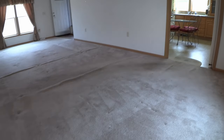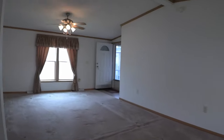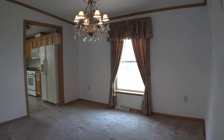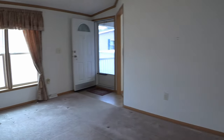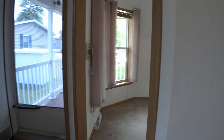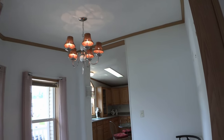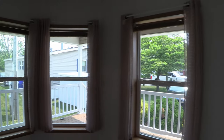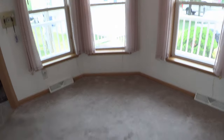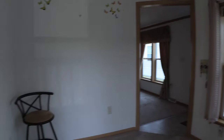It's perfect space for, you know, putting a couch and a TV, or you could have some bookshelves and a little library. There's a good amount of light that's let in through the windows here. I'll have you notice that the windows in here are thermal pane, meaning that they keep the hot air in during the winter and the cold air in during the summer. Here's where that little area with the 3 windows is. Got a nice chandelier here.